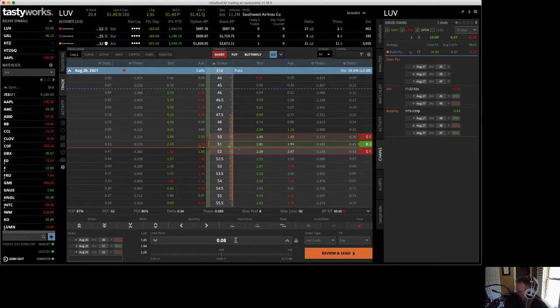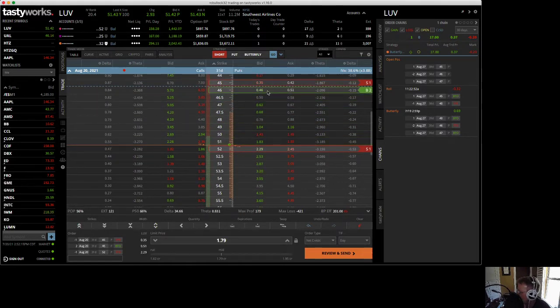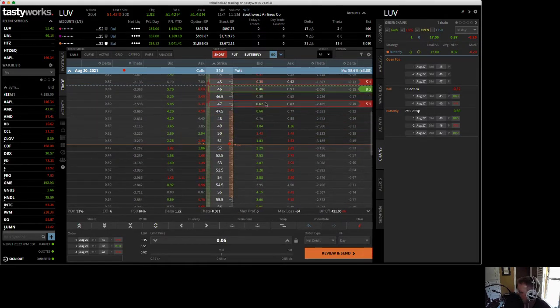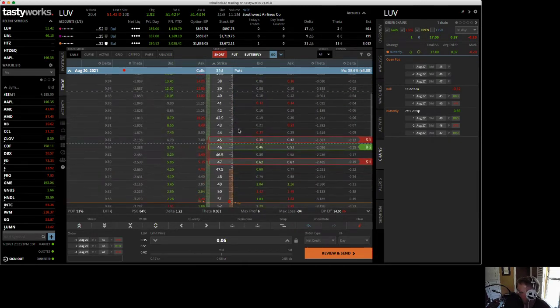So this is the kind of trade that you can set up. If you want to limit your risk, you can do that. If you want to take on a little more risk, you can do what I did. Instead of what would have been a 45, 46, 47 trade, let's call it 45, 46, 47, which is what that would have been. That's a $6 credit.